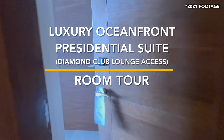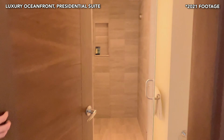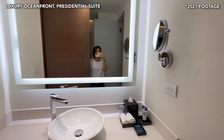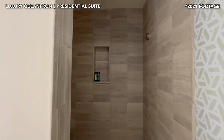As I mentioned, we actually stayed here in 2021. We would like to share our luxury oceanfront presidential suite. Once you walk in, there is a restroom with a shower area, which we never used because you will see our second bathroom.